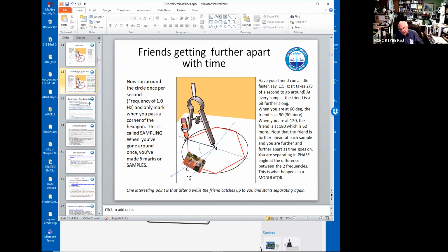what I want you to think about is that when two people are going around this circle, their positions are separating if they're at different frequencies. The difference between those two things will change what their separation angle is. There are two different things going on. One is where you are around the circle, like I'm here, then I'm here, then I'm here. Then there's the other person, where they are. And then there's the difference between the two of you, and that is the difference between those two frequency numbers. And you will separate by that difference.